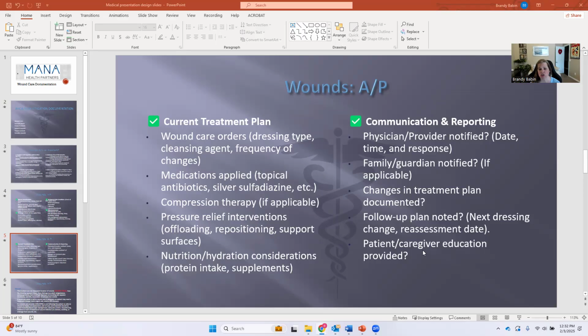And then any patient or caregiver education. Remember, caregiver doesn't need to be a family member. It could be a staff, whether it is the nursing staff, as far as CNAs go in offloading, turning, repositioning, or nursing staff regarding keeping the wound clean, dry, and intact. And if the dressing gets soiled, having a PRN dressing order available.